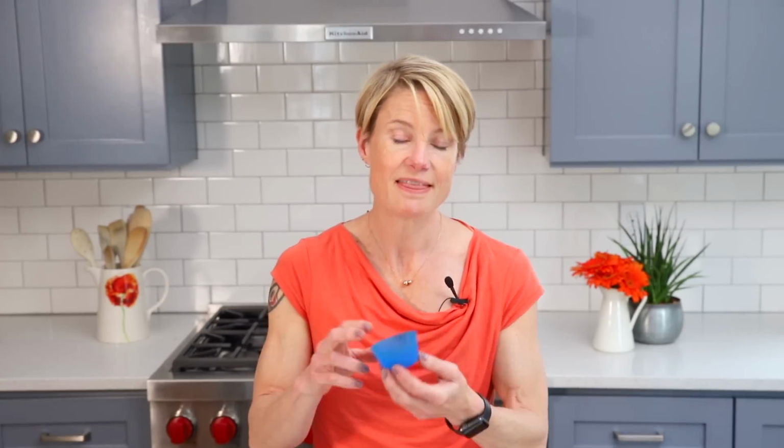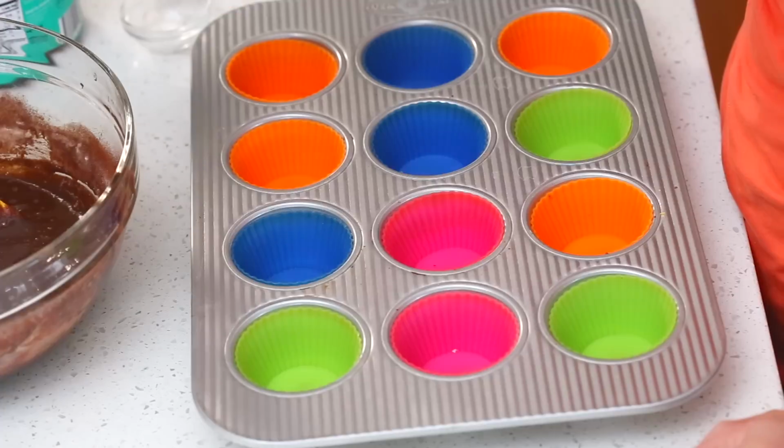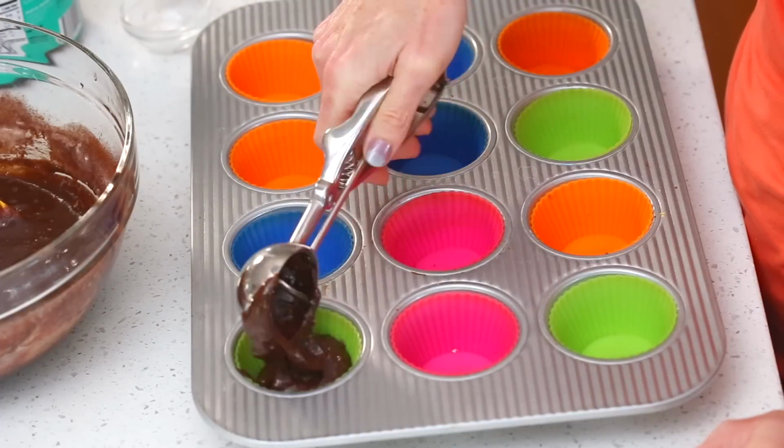For baking these muffins, I really recommend silicone muffin cups. This batter tends to stick a little, and even parchment, it'll stick a little bit to those. So silicone muffin cups if you have them, and it does make 12 muffins. So we want to divide our batter evenly between our 12 muffin cups. I also love using a cookie scoop to make less of a mess as I divvy up the batter.